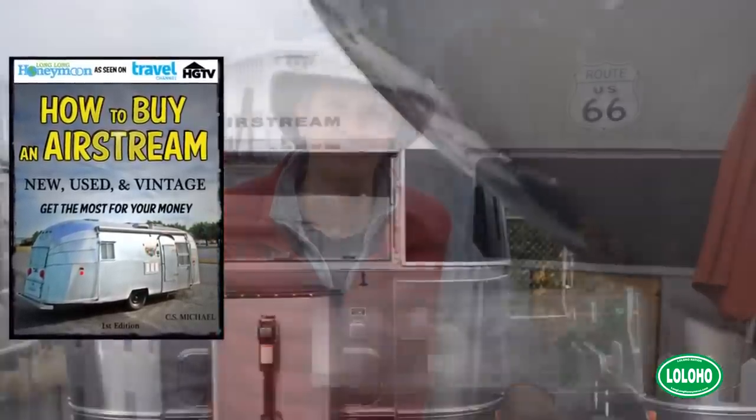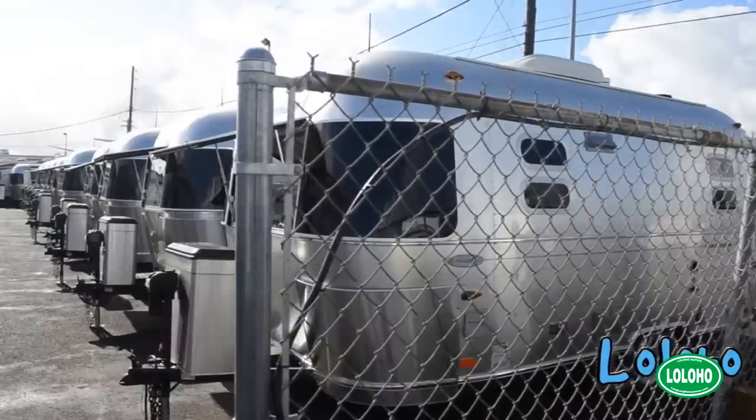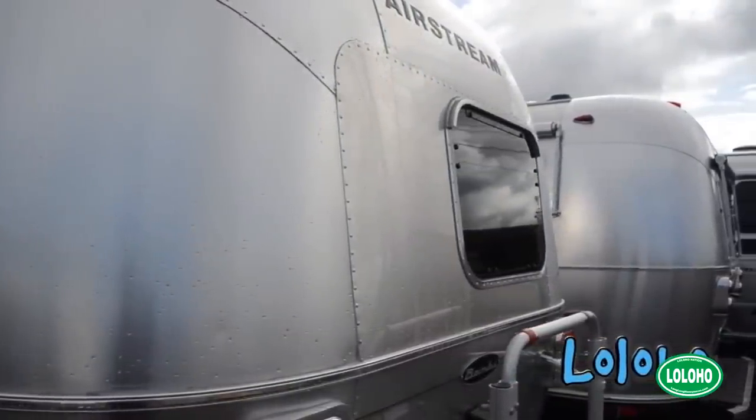Yeah, and that gets us to our first like, and that is that Airstreams hold their value pretty well. You know, there's a book on the market called How to Buy an Airstream. I'm Sean, and I'm the author of How to Buy an Airstream, available exclusively on Amazon Kindle. If you are wise about the purchase price of your Airstream, then you're not going to take the bulk of that depreciation hit. Now, if you just run out and pay the sticker price for a brand new unit, then you're going to be the one who takes the steep drop in depreciation.